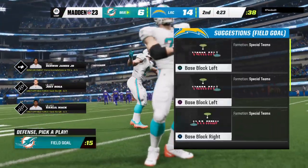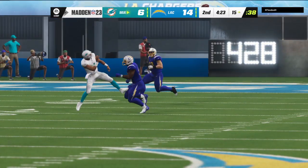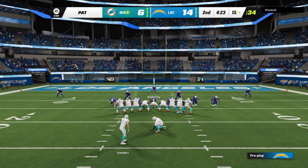Well, not exactly the way that they drew it up, partner, but certainly not going to complain because the end result, touchdown. A great outcome for the offensive side, but a crushing play defensively.